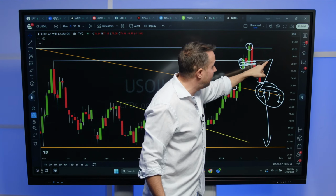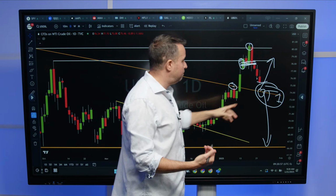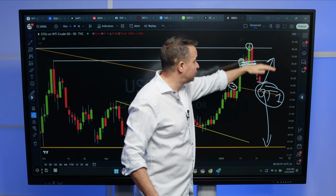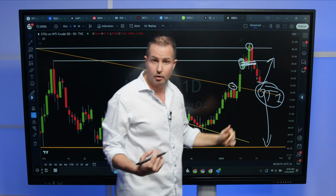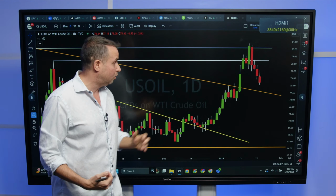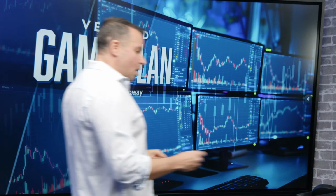Or if oil pops here, what could I do? I could put back on what I had before. Now I've already taken profits, and I'm keeping my average equal or even a better average. These are the types of things, folks, that make or break investors over the long term and the short term. Okay, lots of good lessons today in the game plan.